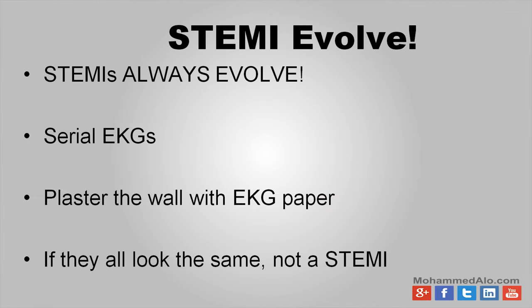STEMIs always evolve. Please remember this. You cannot be having a STEMI if all your EKGs look the same. So keep getting EKGs, plaster the wall with EKG paper. If you have a patient coming in saying, ouch, I have chest pain, and you're not sure, you think there's a half a millimeter elevation or a 1 millimeter, keep getting EKGs. EKG paper is free. If he's having an MI, he'll evolve. He will show you. He'll tell you he's having an MI. If you do one every minute for the next 15 minutes and they all look the same, patient's not having an ST elevation MI.